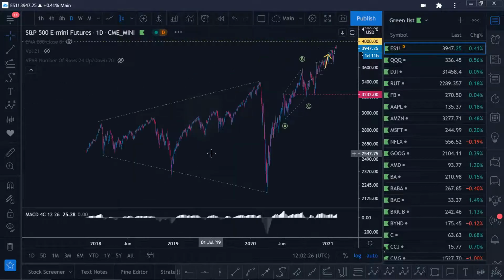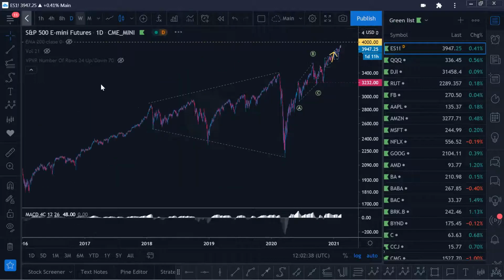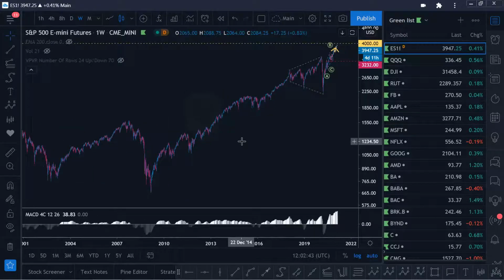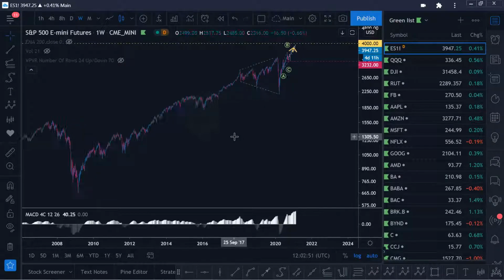So I kind of zoomed out a little bit to see these bigger structures, the more reliable, higher time frame structures, to see exactly where we're sitting and why I still have this bearish outlook. So let's go to the E-minis, the S&P, and you can see how far we've come without a really decent pullback in the S&P minis.